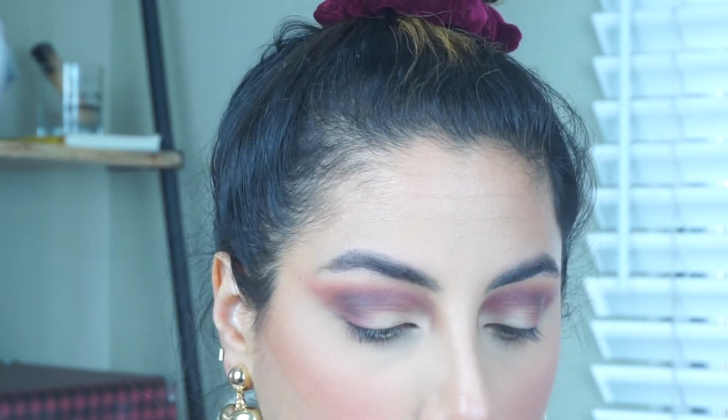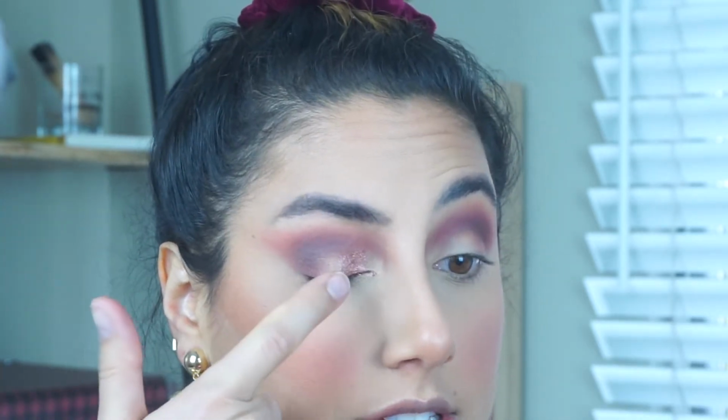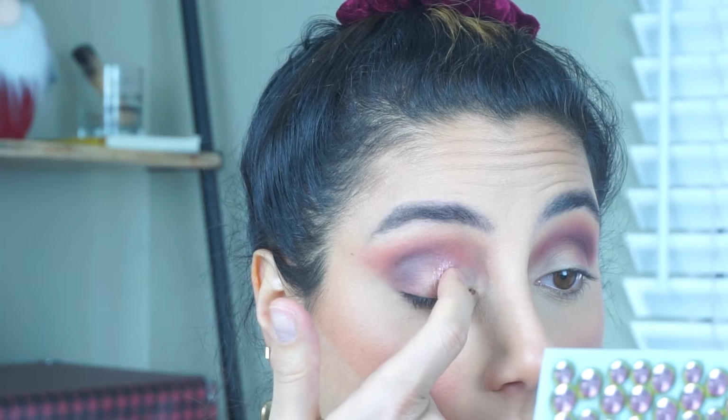And I find that these foiled shadows are almost like a creamy shadow. So I usually go in with my finger first to get the pigment on there, and then I'll go in with a brush and touch up any spots that I need to. Just rub my finger in there. And I'm just going to put it on my lid. Almost like a half cut crease, but I'm not carving out my crease. I'm probably going to stop right in the center of my eyelid. God, this color is so gorgeous. I love it, I love it, I love it.